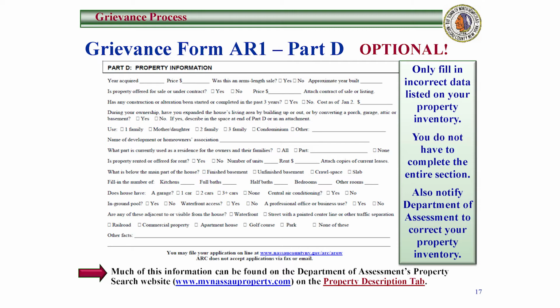So this thing is very, very important regarding assessment, and I'm going to talk a little bit more about it. But this part of the grievance application, once I show you how to get to your property's inventory and to look at it, if there's a mistake there that's causing you to have a higher valuation, you want to put that down on your grievance application. Then step 2 would be you have to go back to the Department of Assessment and get that mistake corrected. Assessment Review Commission doesn't correct mistakes on the assessment roll, although they'll take it into consideration when they're evaluating your grievance application. So all these questions on Part B have to do with the property's inventory.